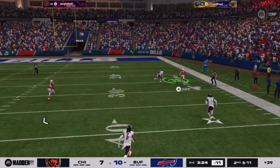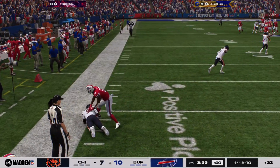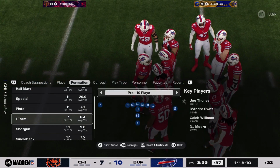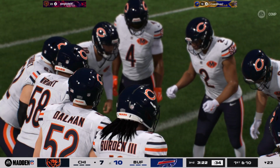He's trying to push the ball to the sideline, and it's intercepted. Picked off by Jaquan Brisker. They worked hard to have the halftime lead, Brock, but now that defense is working hard to take it away. Not wasting any time, are they?